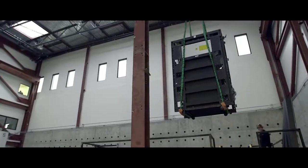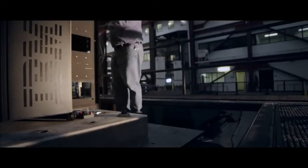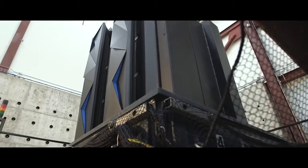We do tilt tests where we actually tilt the machine over and try to see what happens when that happens. We also do earthquake testing as part of our compliance testing. Here in this laboratory, we can run any type of earthquake motion that has existed or has been measured. If an IBM mainframe can pass these motions, then it can be qualified for all the types of earthquakes that we may see and all the types of buildings that the mainframes may be in.